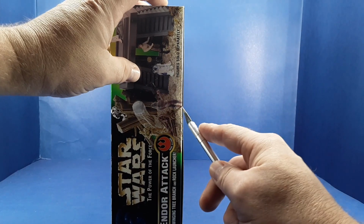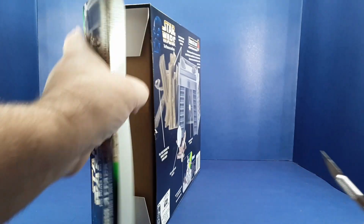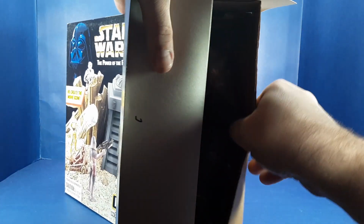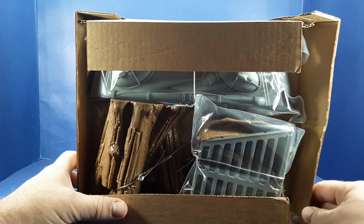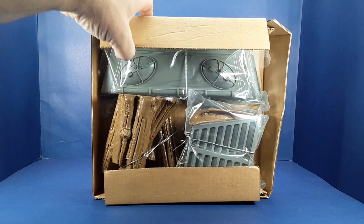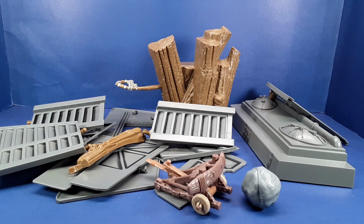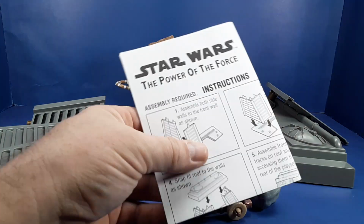Let's get Endor open first. It has been a very long time since I've opened up and assembled a Star Wars playset. This is awesome. Here are all the pieces that need to be assembled, along with the instruction sheet.